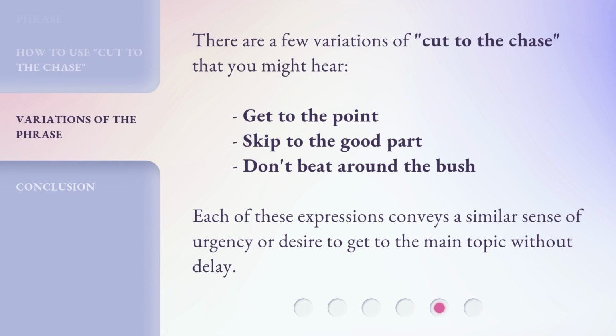There are a few variations of "cut to the chase" that you might hear. Get to the point. Skip to the good part. Don't beat around the bush. Each of these expressions conveys a similar sense of urgency or desire to get to the main topic without delay.